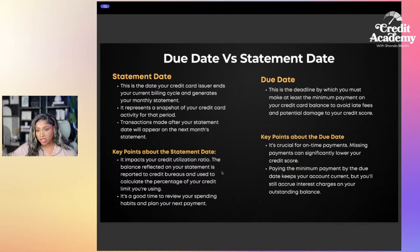Because what you don't want is a transaction to accidentally post. Some transactions post immediately. Like when you get gas, most of the time they'll post immediately. Or Amazon, they'll post immediately. So basically, my cards are locked up 48 hours a month, each card. So it's the 48 hours before my statement date. Come 12 o'clock after your statement date, you're good. It's a whole new cycle. So now you're at the beginning of your next cycle. So it's rinse and repeat. Okay.